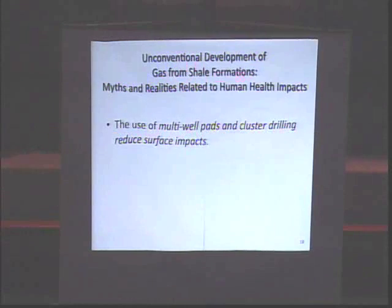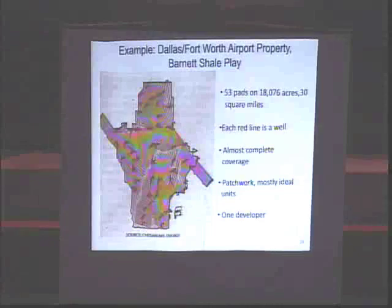Third myth, the use of multi-well pads and cluster drilling reduces surface impacts. In other words, we're going to be better than we are out here in between Ithaca and Rochester, because out there you just see a well every 3 or 4 miles. Now we're going to have a well, say, every mile, but each pad is not going to have one well on it. It's going to have many wells on it, and that's not necessarily reducing impact in terms of space or time. I showed you this map before.